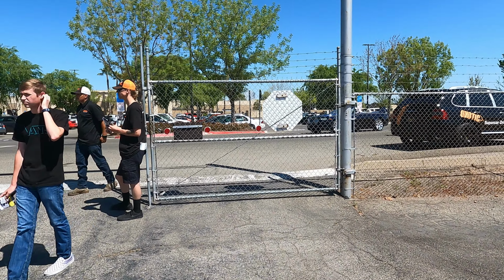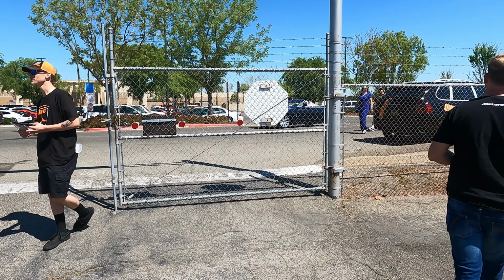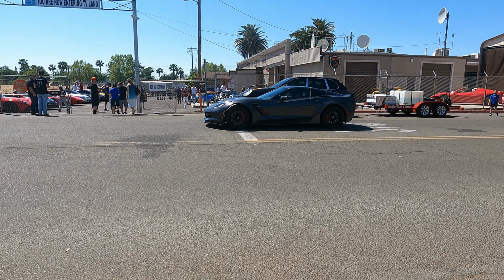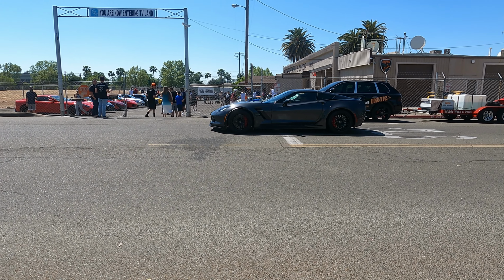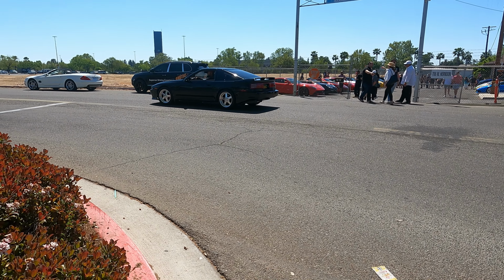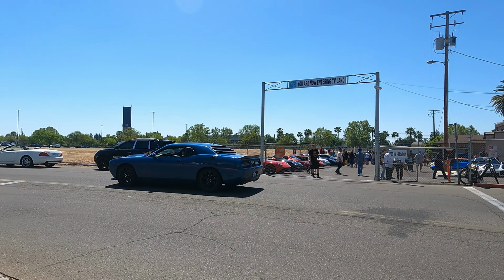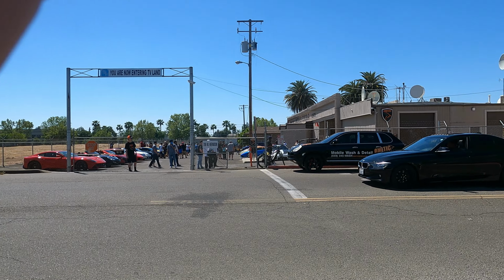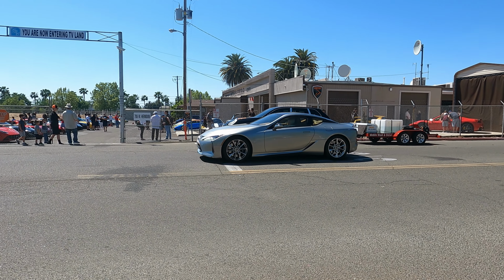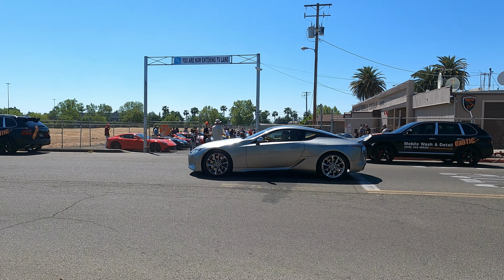I saw him pulling up. The Rolls pulling up. But nice Z06 and some Ford Stars. And we got the Mark III Supra. Woo! What's that? Sergio. Ooh, the LC500. Man, with the suede brown. Okay.